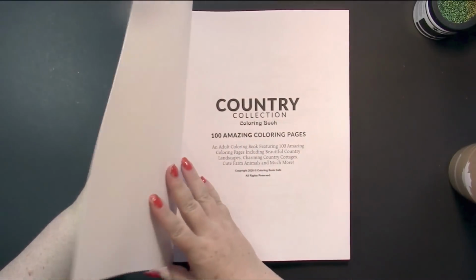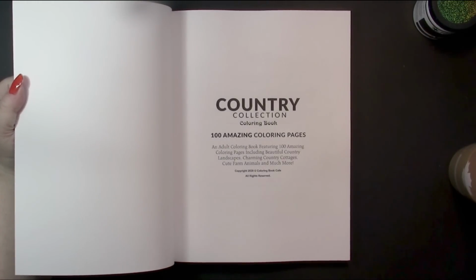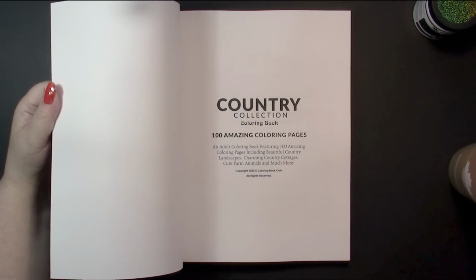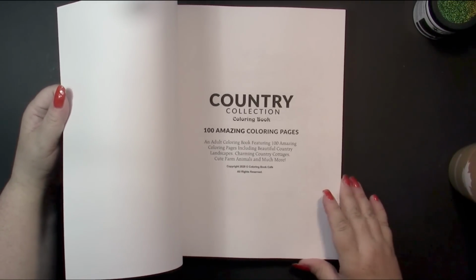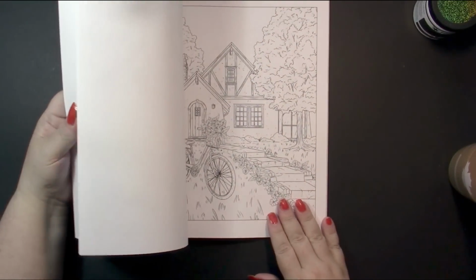It contains three full books plus some pictures pulled from some of the other ones, like Country Christmas. It does include country landscapes, country cottages, cute farm animals. That's the three, and then it looks like most of the other ones are just Christmas pictures that have been pulled from various sources for the last 25. And maybe some other pictures too, because I don't think there's 25 Christmas ones in here. But yeah, it's all sorts of stuff, and I just love these.